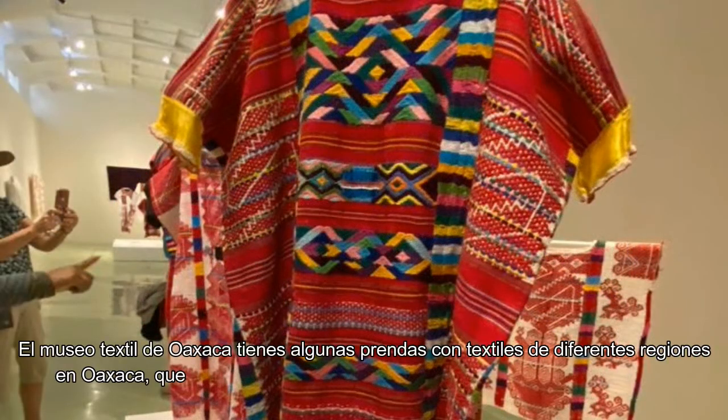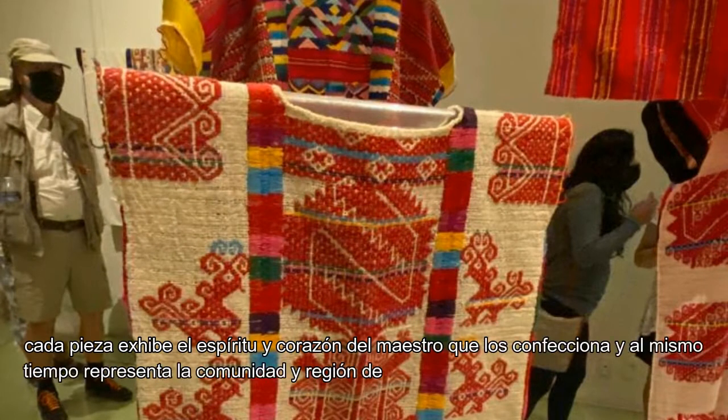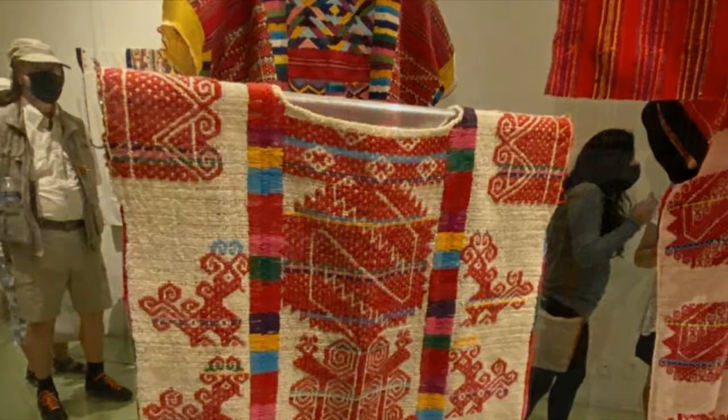The Textile Museum in Oaxaca has textiles from the different regions in Oaxaca that represent the various ethnic groups: Mixteco, Mixe, Amuzga, Zapotec, Triqui, and Chinanteco. Each piece exhibits the spirit and heart of its masters, and at the same time it represents the community and region where it belongs. Places like Buenavista, San Luis Acatlán, Villa Alta, Tuxtepec, Mixta Alta, Mixe, etc.